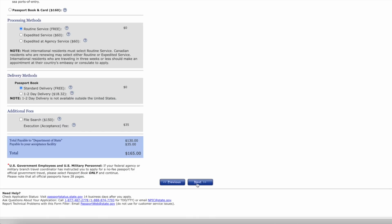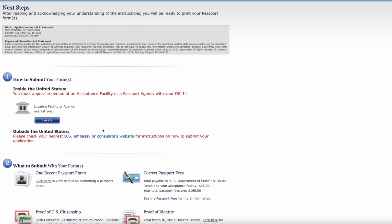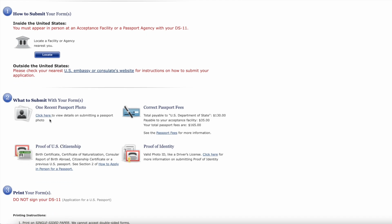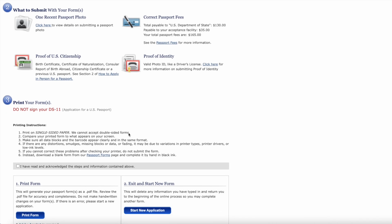And then click on next, and then it will tell you what are the next steps that you're going to do. Submit your application to an acceptance facility and also the requirements. And then you have to print this form and bring it with you when you go to an acceptance facility or a post office.